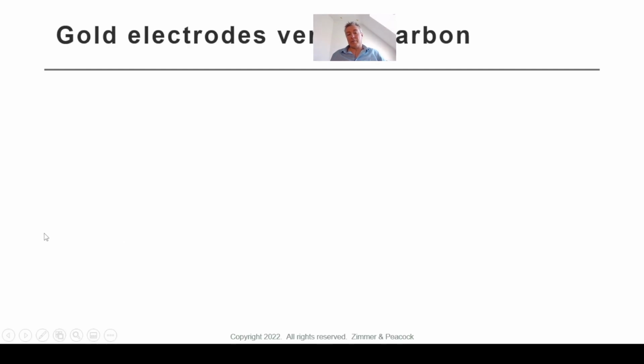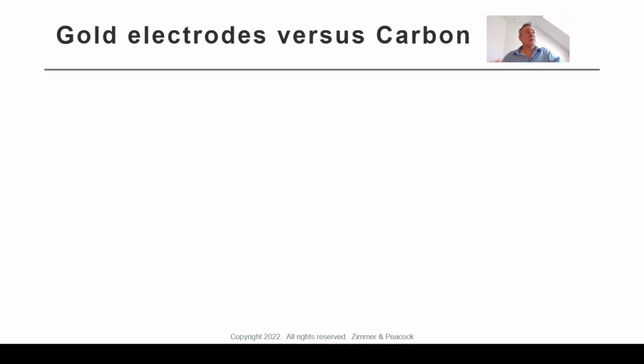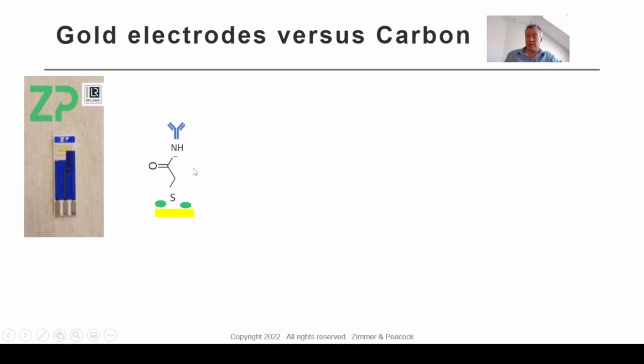Slight comment here that historically people have done immunoassays and molecular assays. They often use gold electrodes. They use gold electrodes because they like to form self-assembled monolayers. These are where thiol atoms are binding to the gold, and then attached to the sulfur atom is also a sort of carbon chain, and they all stack up quite neatly. And the gold-sulfur bond is quite strong.